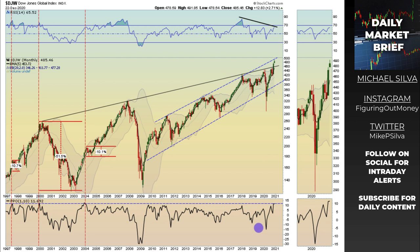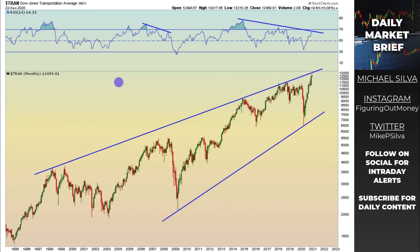And then we have the price percentage oscillator down here as well on the 10-period moving average. And you can just see it's at this overextended point. Sometimes when we reach those areas, you can see the red lines here, 3 times you saw some pretty big aggressive moves to the downside once it started crossing back below 10. So that's the Dow Jones global index.